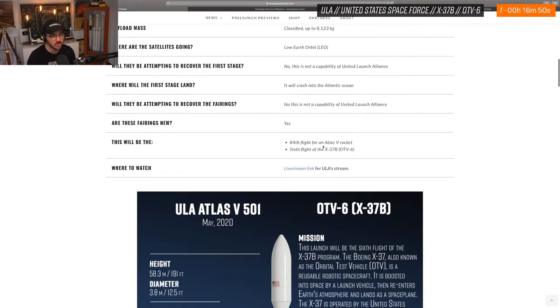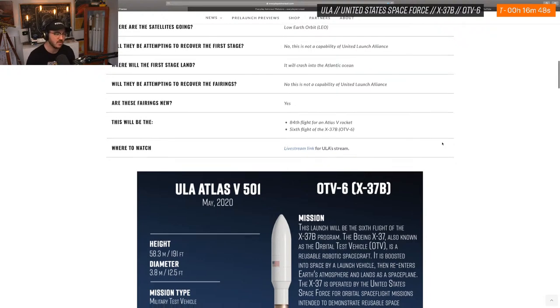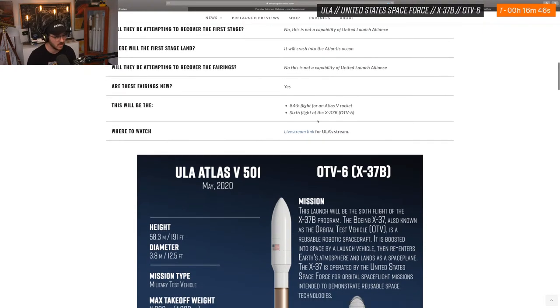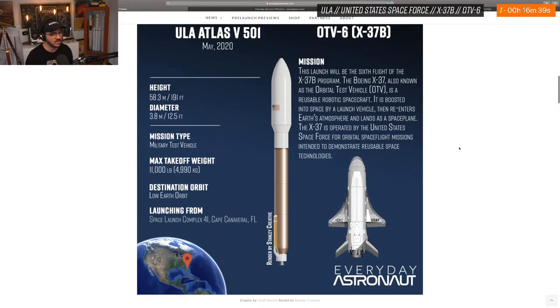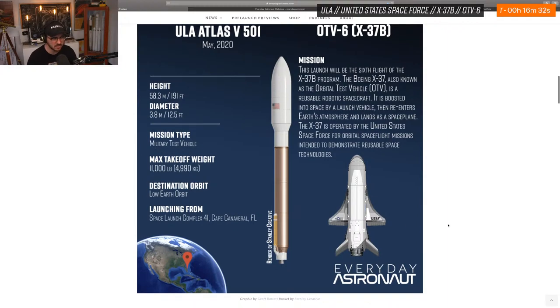This will be the 84th flight of an Atlas V rocket, which is incredible. This is the sixth flight of the X-37B, the space plane. So here we have a picture by Jeff Barrett that shows the graphic of the launch vehicle. And this is the secret space plane, the X-37B.